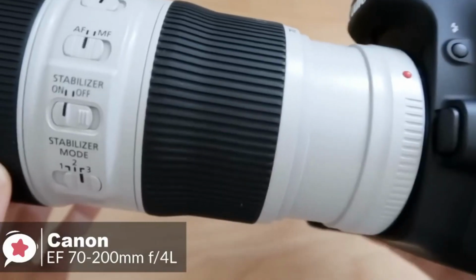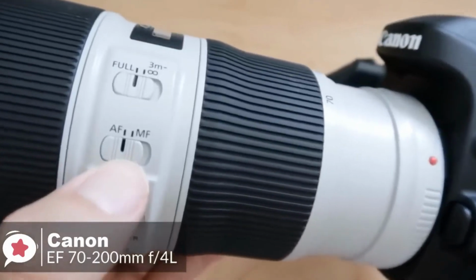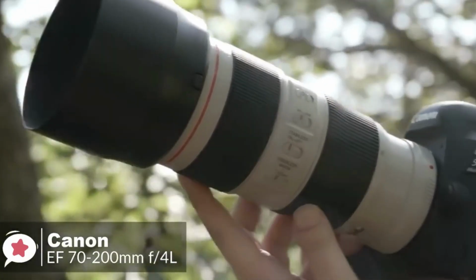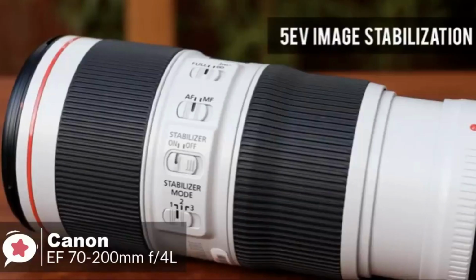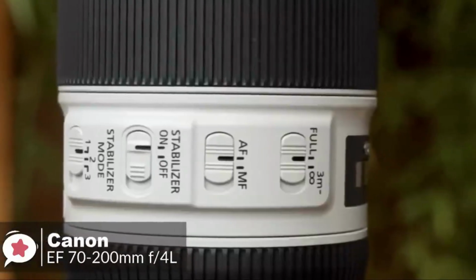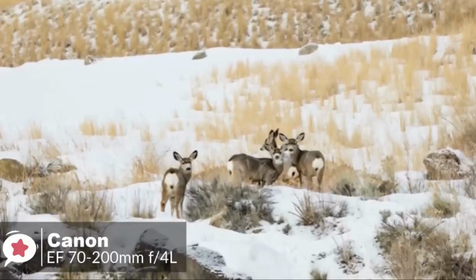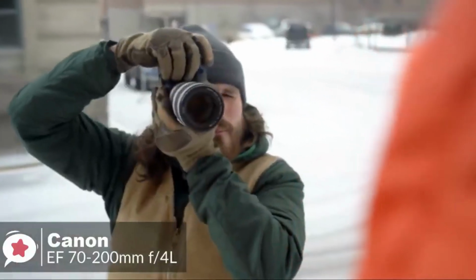As far as compatibility goes, as an EF lens, it can be used with both full-frame or APS-C Canon SLRs, or with Canon EOS M mirrorless cameras using an adapter. In terms of performance, the lens's 3-mode image stabilization system features a high-performance CPU that helps it react to camera movement faster than ever, helping you achieve up to 5 stops of image correction, better handheld performance in low light, and the ability to shoot at lower ISO sensitivities.